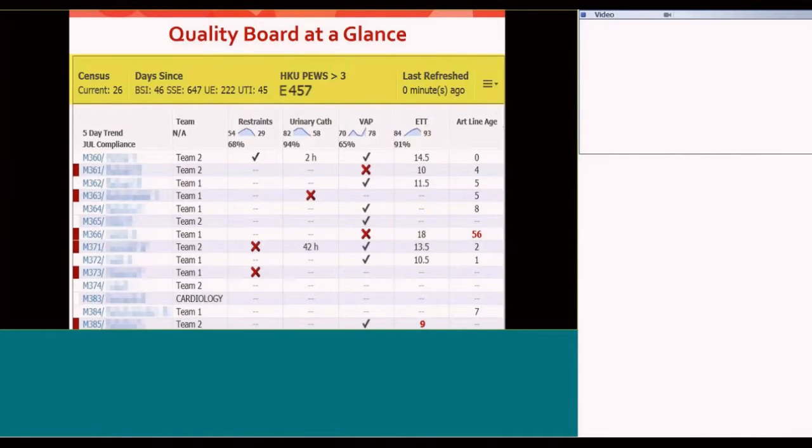PEWS is Pediatric Early Warning Score, and if the score is high, there's a chance of that patient deteriorating. Now this is the cardiac ICU quality board, but it's showing me what's happening on the regular cardiology floor. So if there's a child on the floor with a PEWS score that's elevated, I can go out there and take a look at that child and preemptively interact, maybe preventing the child from deteriorating. And you'll also notice that it says last refreshed 0 minutes ago. This board refreshes itself automatically every 3 to 5 minutes.